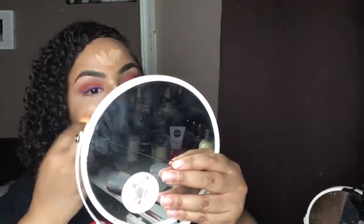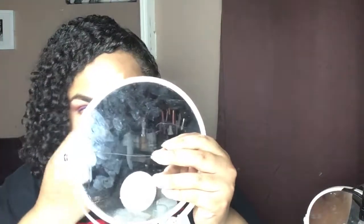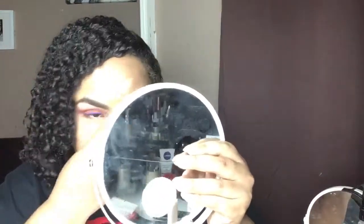Actually, that concealer lightened up my face a bit because I did look a bit orange. Maybe this will fix up my nose. Did it fix up my nose? No. My nose is still a bit.